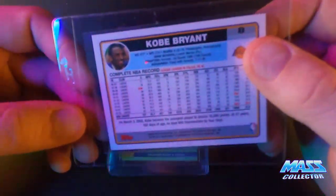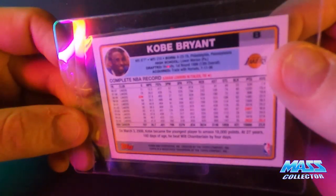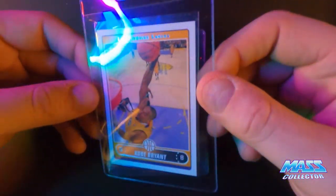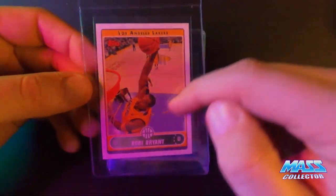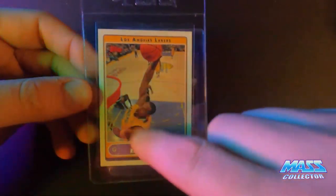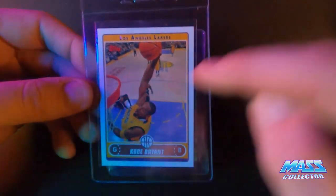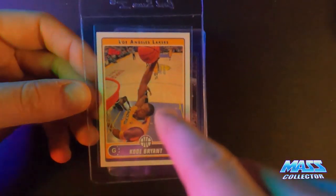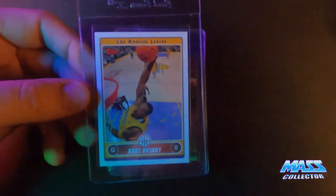Kobe's Los Angeles Lakers card. This is from 2006. So this year, there's so many great players just dunking on their cards. They took all the pictures from the behind the backboard camera. So LeBron has the same type of picture, etc.